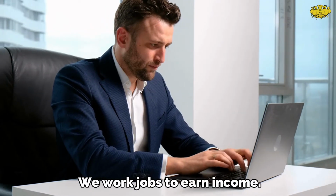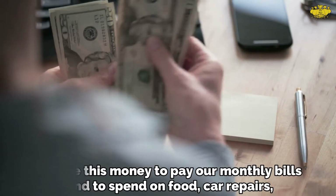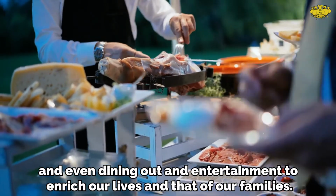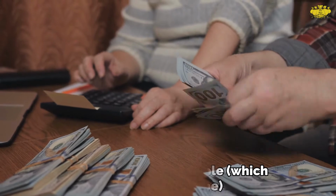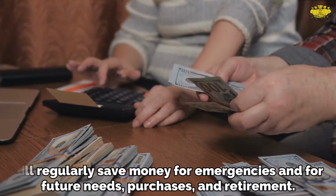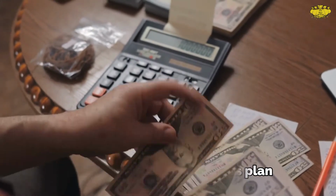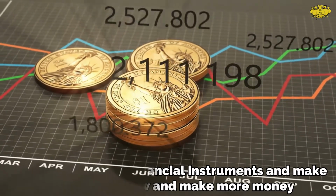We work jobs to earn income. We use this money to pay our monthly bills and to spend on food, car repairs, and even dining out and entertainment to enrich our lives and that of our families. Financially savvy people, which we should all be, will regularly save money for emergencies and for future needs, purchases, and retirement. Once a budget and a savings plan are in place, it's time to invest in financial instruments and make your money grow and make more money.